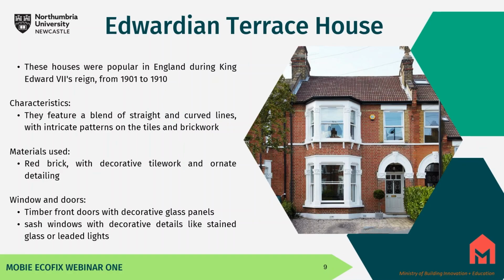Edwardian terrace houses were often larger and more spacious than their Victorian counterparts and were designed to accommodate the growing middle class and their changing lifestyles. They were often wider and deeper, with larger rooms and higher ceilings. There was also an emphasis on light and space, with features such as bay windows, oriel windows, and glazed doors that opened onto the garden.